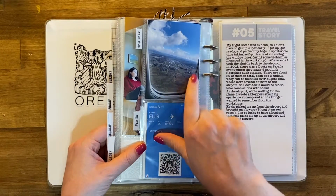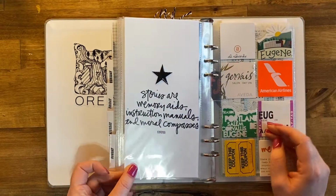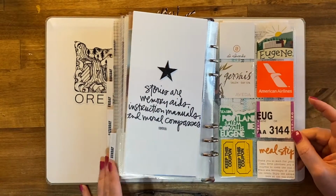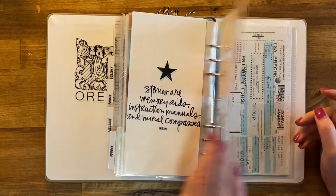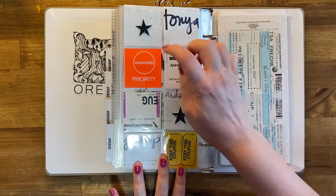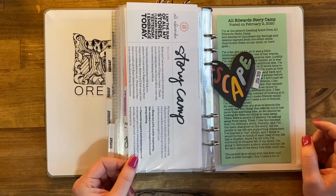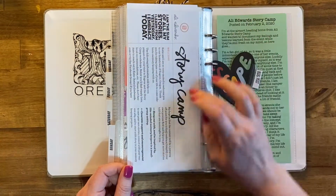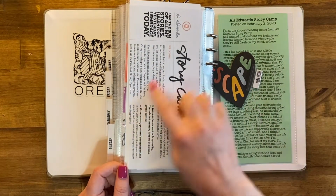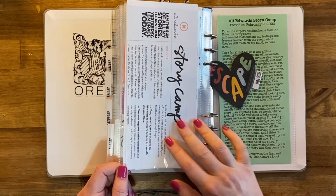Picture out the window flying home, my boarding pass, my travel story for day 5, another quote. Here I just added some ephemera, just bits and pieces that I picked up on the trip. And added some stickers on the back, my boarding pass for the trip home. I added in a handout, this is actually a printout from before we went, telling us all about what to expect at camp, what we were going to be doing each day, what kinds of things to bring. So I added that here.